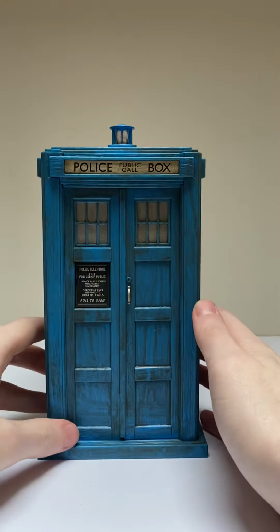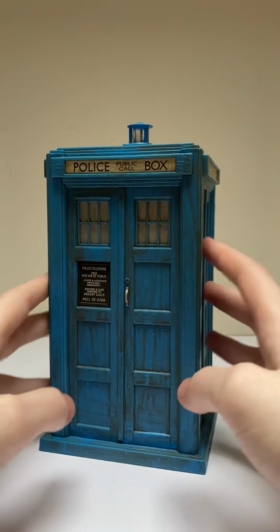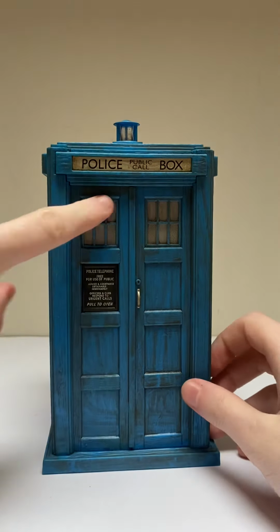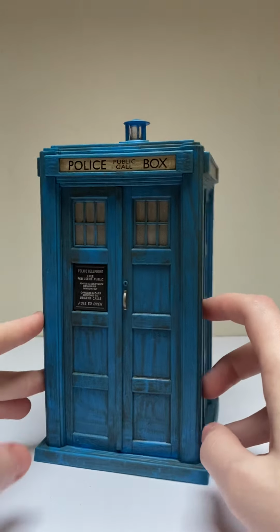Now, I've lost track of how many versions of this TARDIS we've got, but this one is a very nice version. I really do like this. It's weathered, as you can see. It's a really light blue. You can't quite see it on camera, but it's a very light, sharp blue in person. And mine is absolutely soaked with weathering, and I love it. I love having a weathered TARDIS.